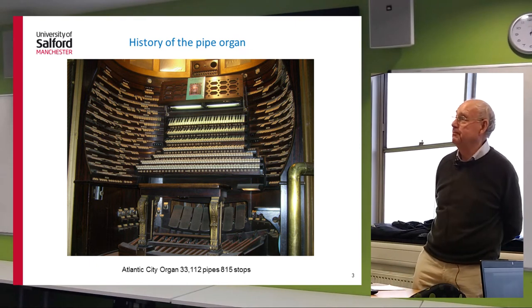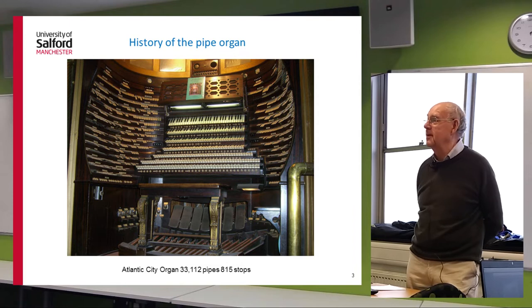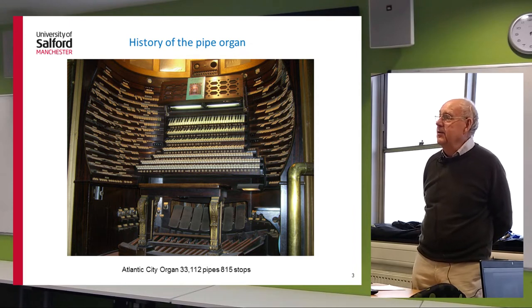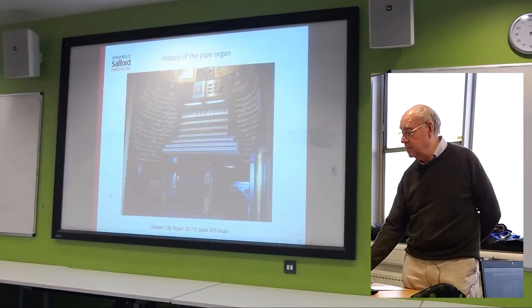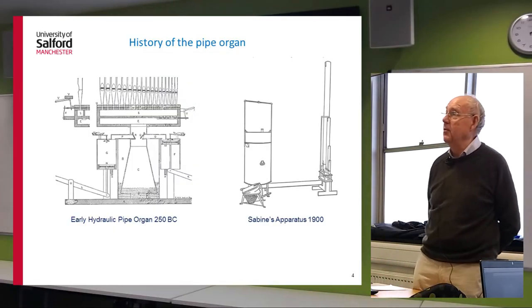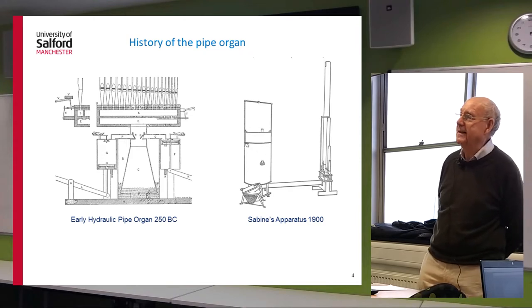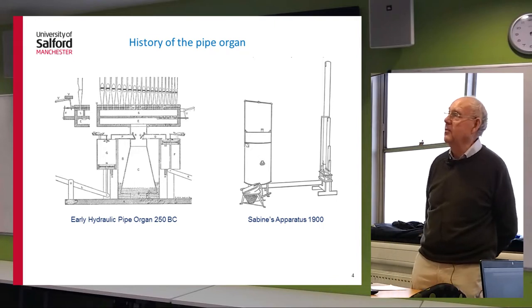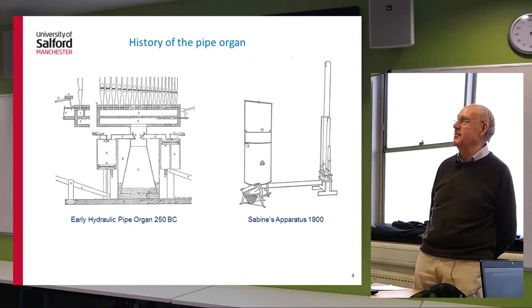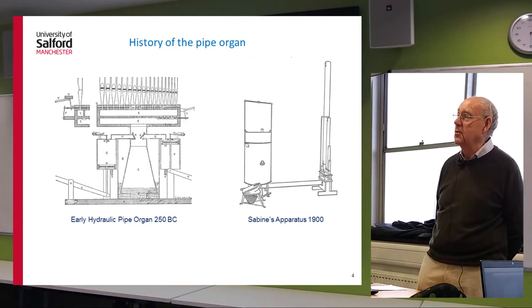History of the pipe organ. This is the largest pipe organ in the world. It's in Atlantic City, America. 33,000 pipes, 815 stops. But the root of the pipe organ began in 250 BC with a Greek engineer called Ctesibius, who designed this contraption here. The pipes are pressurized by a column of water.